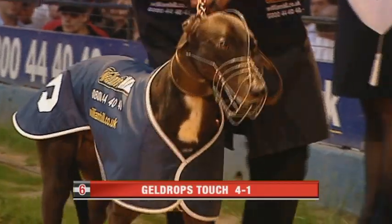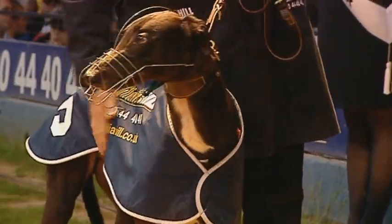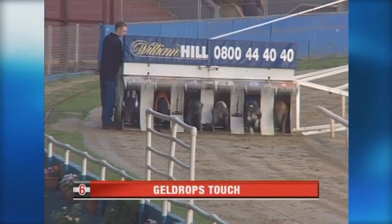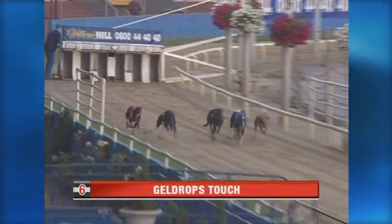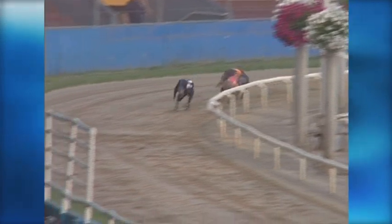Completing the field, the third Irish finalist, Geldrop's Touch, winner of the Produce Stakes at Clonmel and a finalist in last year's Irish Derby. Owen McKenna's star is perfectly drawn in six. He's only had the striped jacket once in the competition before, and that was in the third round. After breaking well, he showed great early pace to be slightly crowded off the first bend by kennel companion Boa Duff Light. Good middle pace saw him take up a decisive lead at the third bend, and he went on to win, going away from Boa Duff Light and fellow finalist Mineola Farlow.